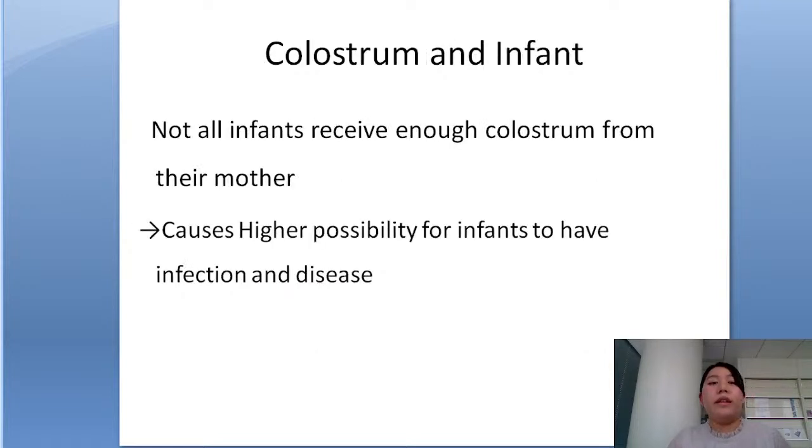Now, the connection with colostrum in infants. Not all infants receive enough colostrum from their mother. Not all mammals that just gave birth have the same amount of nutrition or concentration of colostrum. If an infant doesn't receive enough colostrum, there is a higher possibility of infection and disease. So as I said before, by adding colostrum powder and making sure that the colostrum is over Brix 20%, we can know that a calf has enough colostrum.